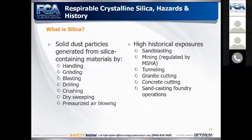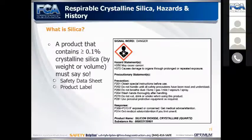So, you know, anytime we're breaking up rock, grinding, blasting, drilling, crushing, even dry sweeping, right? We can kick up solid dust particles that are going to contain silica in them. The highly historical exposures are sandblasting. So some of you on today's webinar might be sandblasters. We'll be talking about that. That's a huge exposure. Mining, that's regulated by MSHA. Granite cutting, concrete cutting, a lot of different industries.